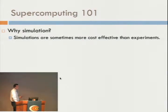Why are they doing simulations? They're often more cost effective than experiments. If you're going to build a $1 billion nuclear reactor, and you can simulate the best way to design that reactor and do it before you break ground, that's a great return on investment.